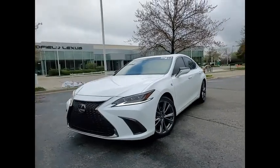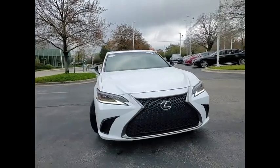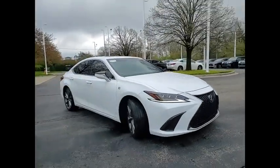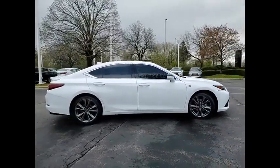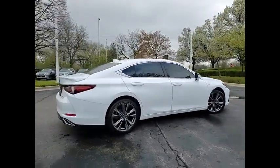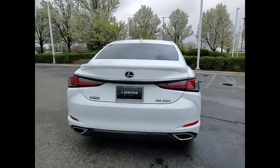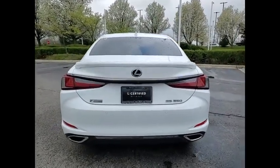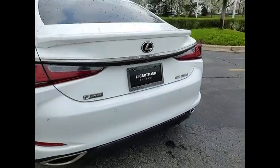We are pleased to show you the 2019 ES350. The Lexus ES350 is a sophisticated combination of distinctive styling, luxury, and smooth performance. A 3.5-liter V6 engine propels the ES from 0 to 60 miles per hour in 6.8 seconds, and the countless standard interior features transport you to a new level of luxury and convenience.